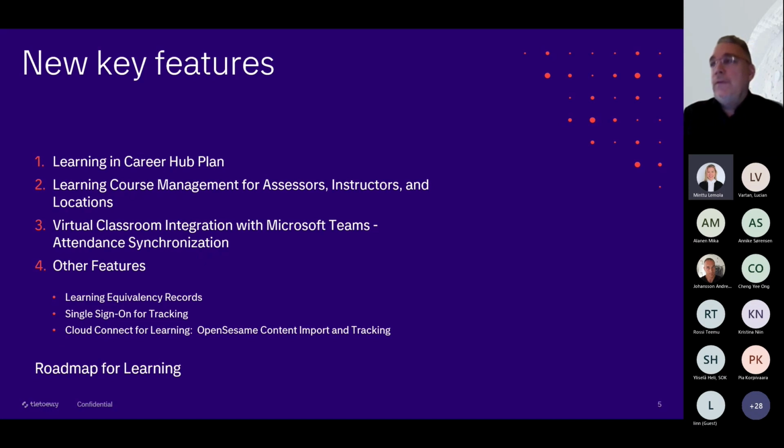And here are the new key features. We are not covering all the features that are coming with learning, but here are the selected main features. It's not a huge release for the learning area this time. Sometimes there can be a lot more, but anyway, there are some nice new features coming here. And let's see if we have time to check the roadmap briefly at the end.